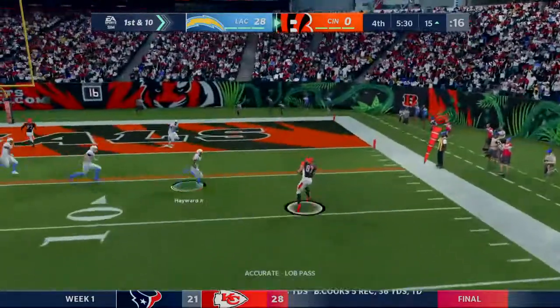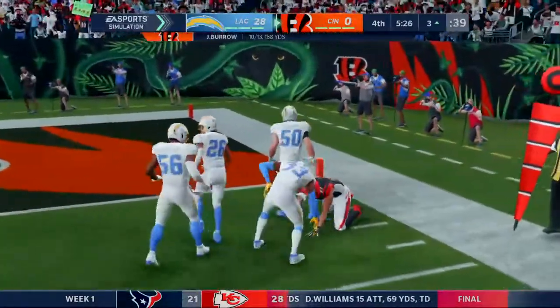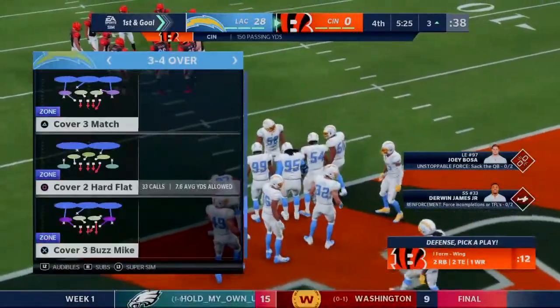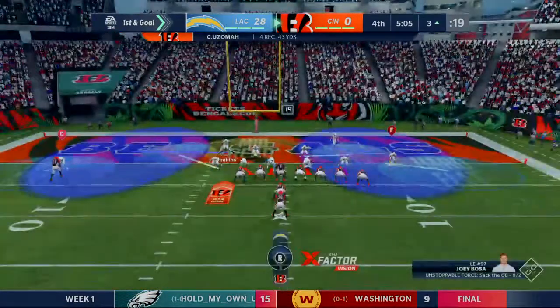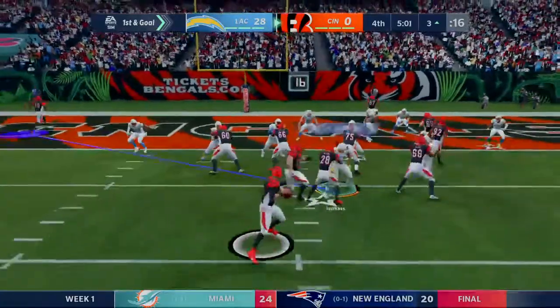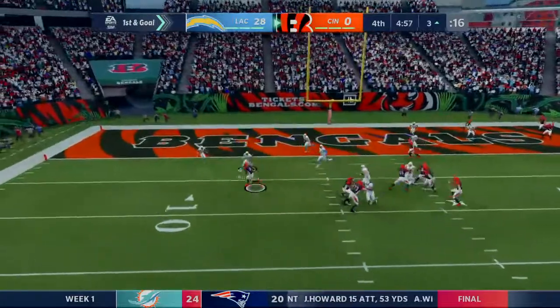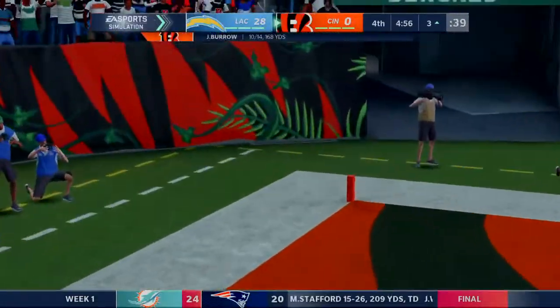From the red zone now, here's Burrow 1st down. That's complete right around the 8. And stopped a few yards shy of the goal line at the 3. 12 more yards there and another 1st down. Another Bengals 1st down. 1st and goal at the 3-yard line. They go play action here on 1st down. Toward the end zone, but that's going to wind up incomplete.